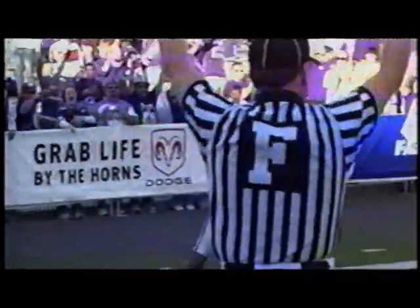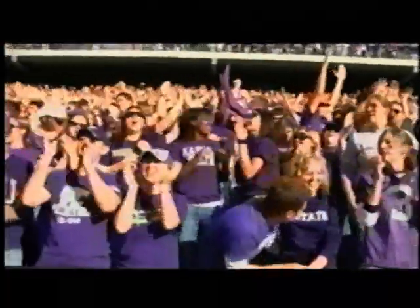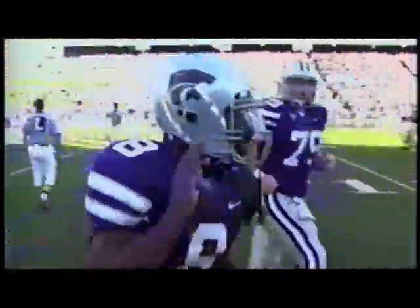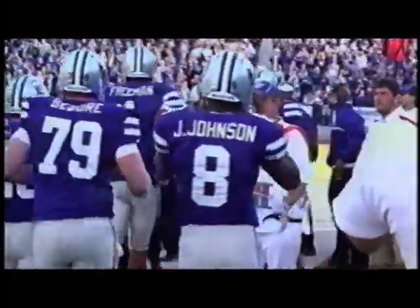Here's Johnson, right side. He is at the 20. He's at the 15. Angles to the left. Touchdown! Touchdown! Touchdown, Wildcats! They have their first lead of the day. It's 16-10 with 47 seconds to go in the third. What a play. 47 yards for the Wildcats. Great run by James Johnson.